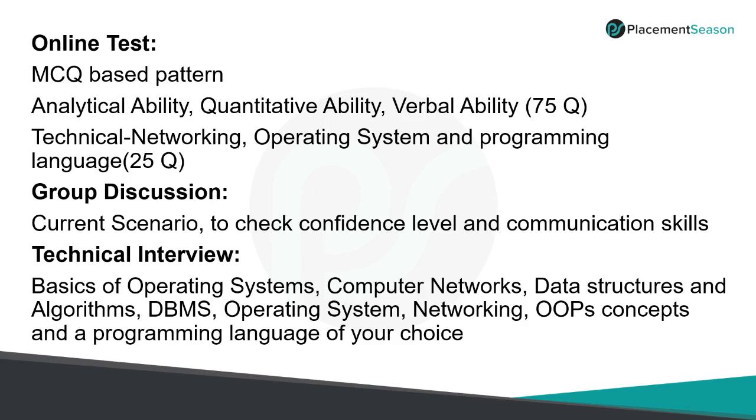The difficulty level of the online test is moderate when compared to others. If you practice more, then you can clear it. Once you clear it, you are into the second round, which is group discussion. The topics will generally be on the current scenario, and this is just to check your confidence level and communication skills.